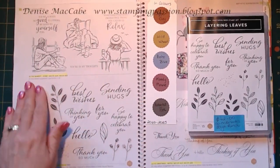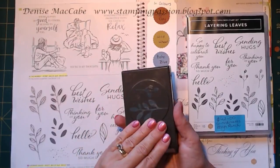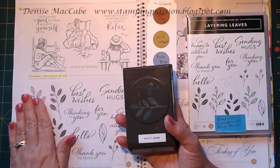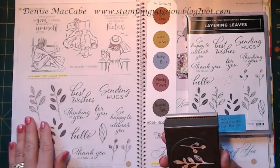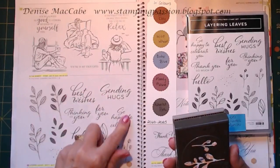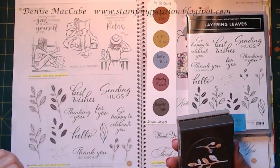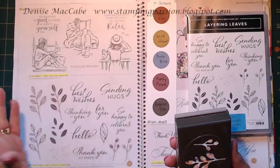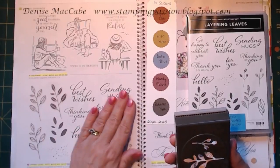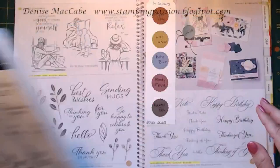So this one I really liked because it coordinates with an existing punch, the Bough punch in the catalogue, and I really like stamp sets that coordinate with punches. Obviously this lady Rachel Tessman thought long and hard about this one, and I love the font that's in the stamp set. It's a beautiful font, and I love the sentiments. There's no happy birthday in there, but there's a best wishes, and there's a so happy to celebrate you, sending hugs for you. There's quite a few in there that would work for a birthday card, and I just really like the simplicity of the stamp set. So that's the one we're going to play with today.